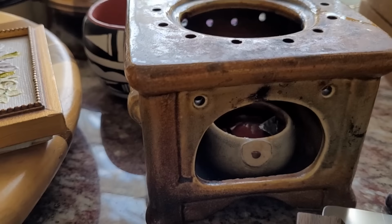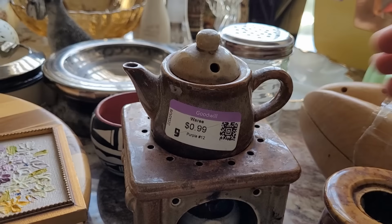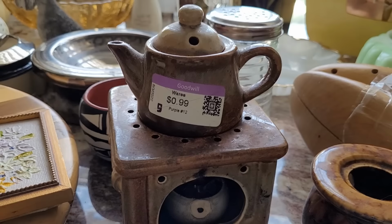Anyway, I paid $2 for this piece, 99 cents for the teapot, and I am going to offer the whole piece for sale at $20.